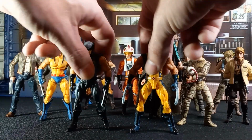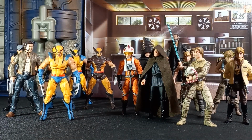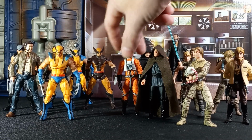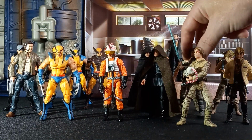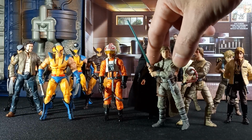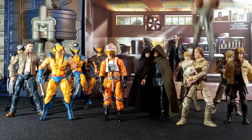But I had to have them. One's X-Force and one's Astonishing. And Luke Skywalker's no different, right? You gotta have every version because he changes his clothes often, which is kind of realistic. Some characters in these fictional worlds never change their clothes, and it's kind of weird.